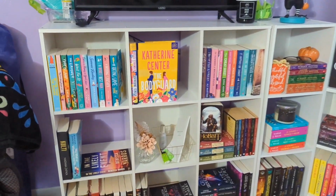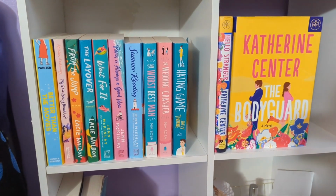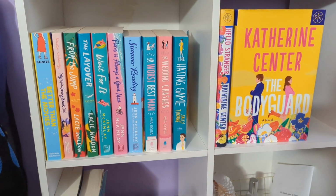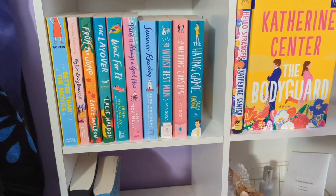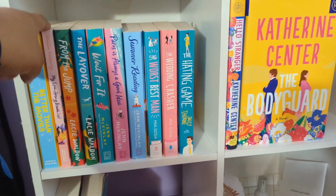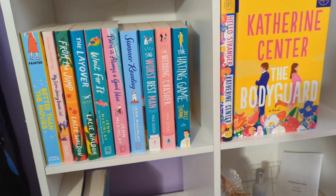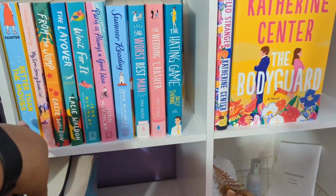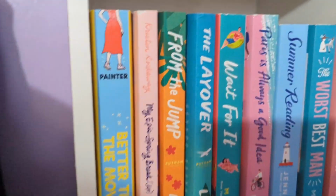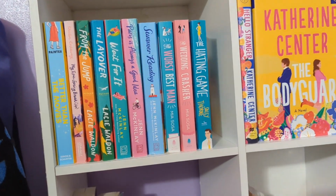So okay, we can start on this side. Over here we kind of have romances that I really enjoyed that I won't get rid of, but they're not my favorites. I did really like Better Than the Movies, and all of these, okay? I liked all of these a lot, but Better Than the Movies definitely is my favorite out of these, but I just needed some other books that were not my number one, you know what I mean?